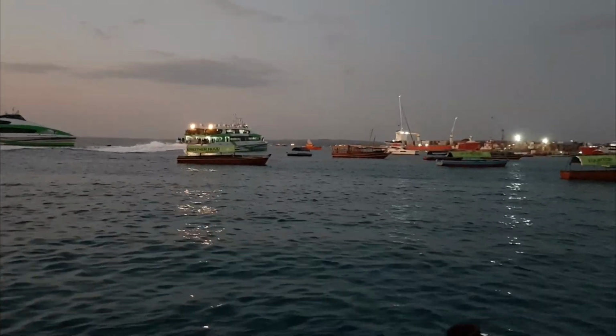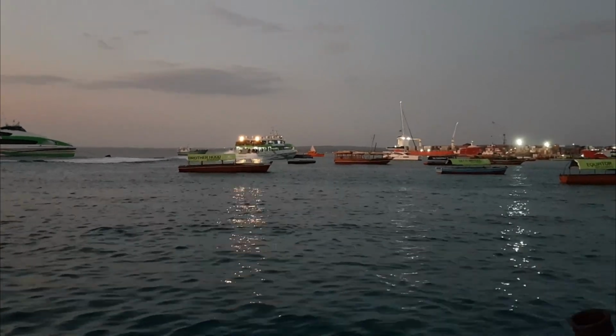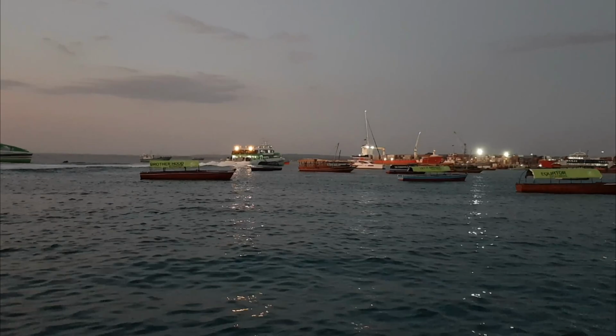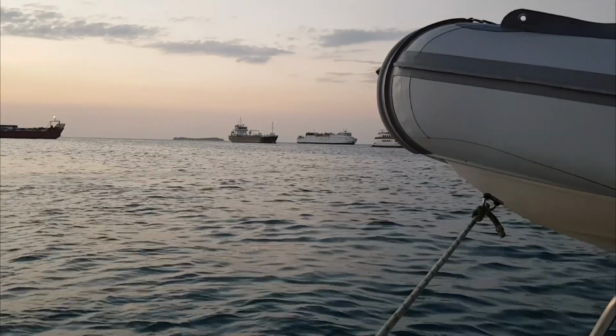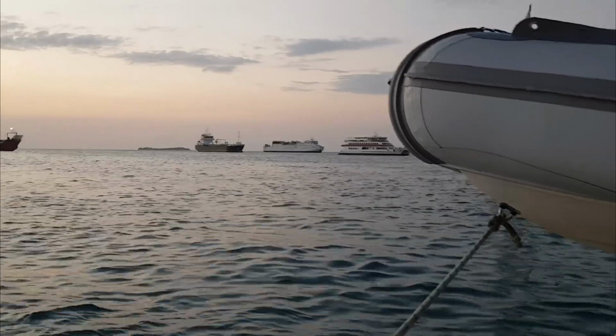The sunsets sitting in front of Stone Town are absolutely amazing. The sunsets at the back on the stern of the boat, and you can see all the ships in the background, and usually you have these bright colors at sunset.